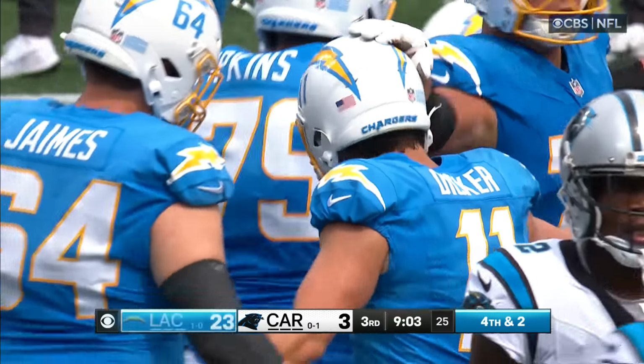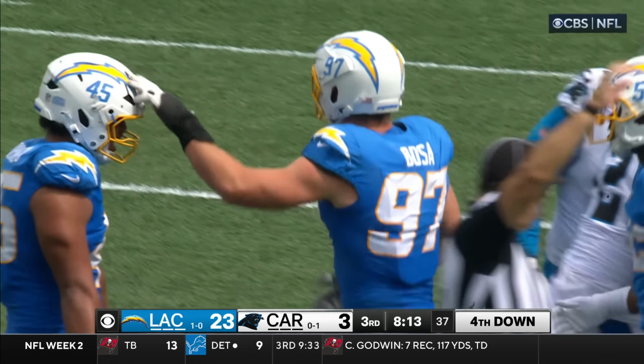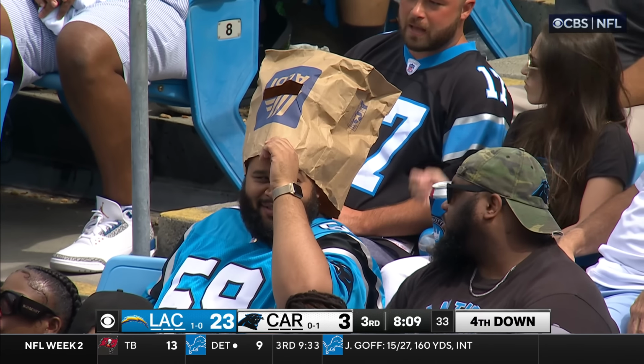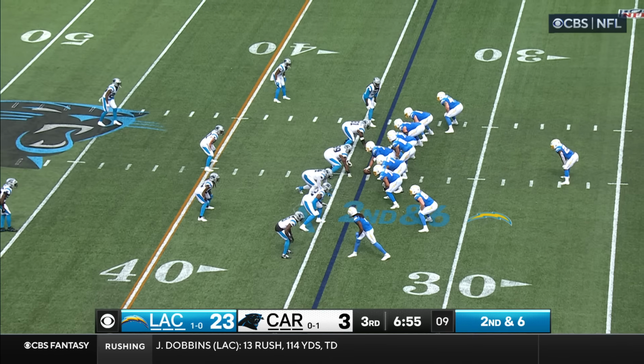Trips to the top of your screen. And Young will have to throw. Pressure's coming. He doesn't see Bosa, and Bosa takes him down from behind. Down to the 24-yard line. 69 career sacks for Joey Bosa.